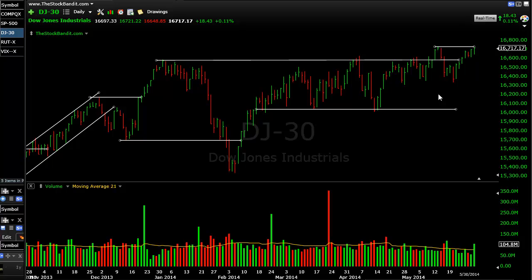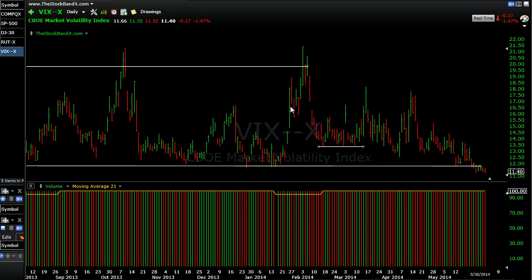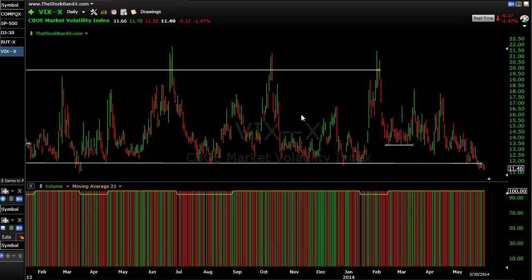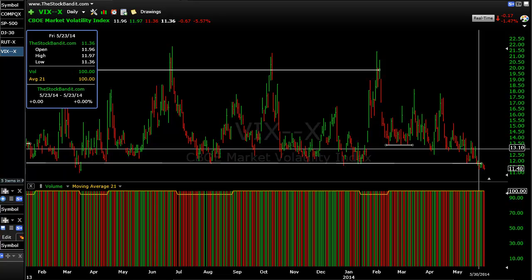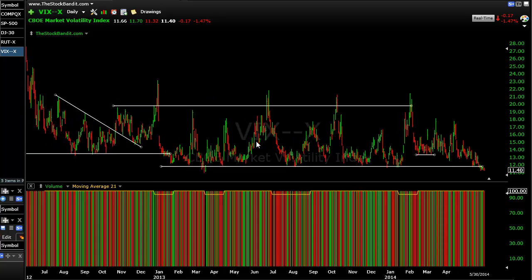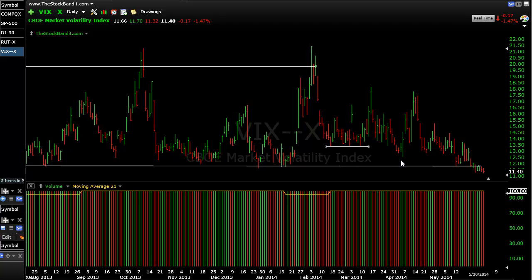Volatility, the VIX, is really just hitting the dirt here. We're making multi-year lows. We saw a low on Friday of 11.32. That was the low for the week. You have to zoom pretty far out to see anything beneath that level, especially on a closing basis. So this really just points to a lack of concern, lots of complacency in the broad market.